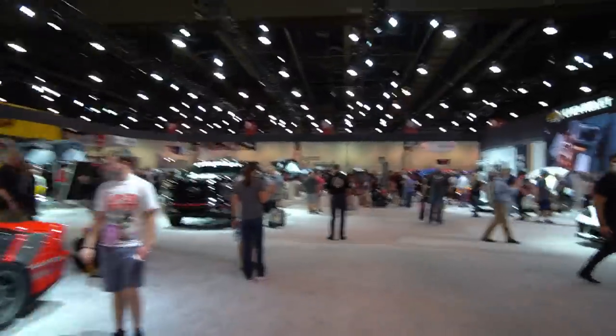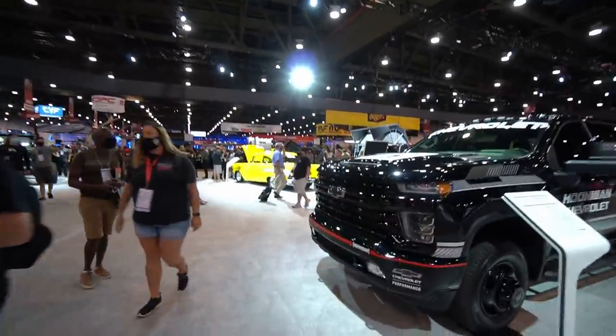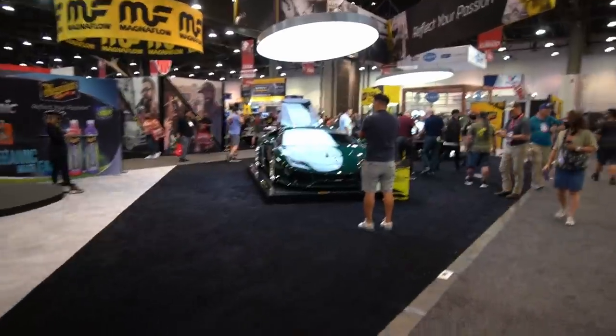Man, Chevy has one of the biggest areas here at the show. It's massive compared to anything that's out here. I mean, they're not playing. Look at the carpet. White carpet here.